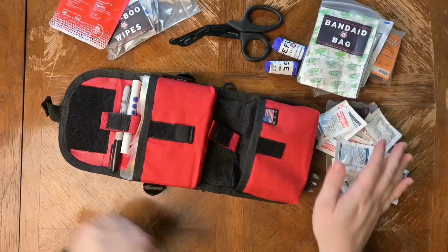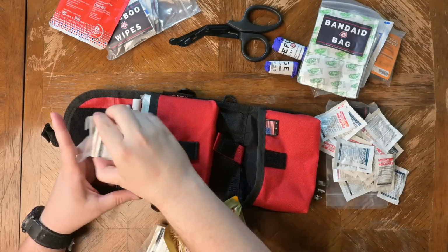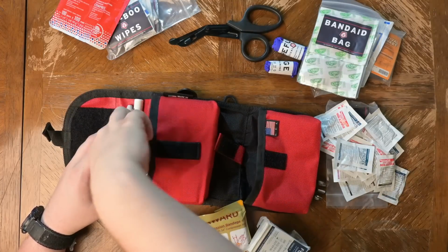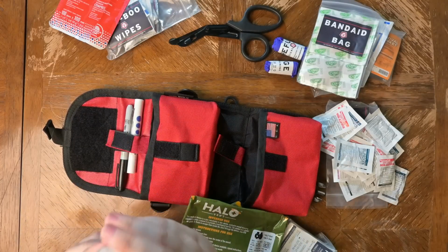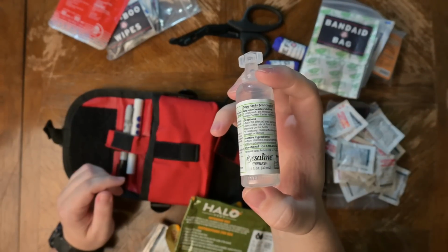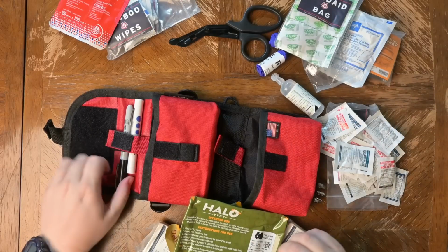So now on the left side here of the kit is the more serious stuff that you're going to want to be aware of. Now there is some eye wash solution in there, part of the eye kit, so you can rinse out stuff that's actually in the eyes without disturbing the eyes.